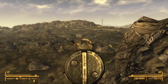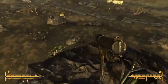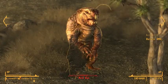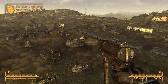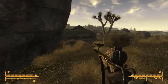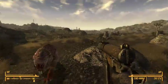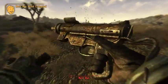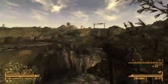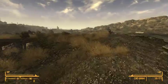Is that a giant mole? Oof. It's a big old mole rat. It at least appears to be big. Now, I was told that there is an entrance to get the mole rat hunter or whatever, the Rat Slayer. I don't know where it is. Let me go look for it.